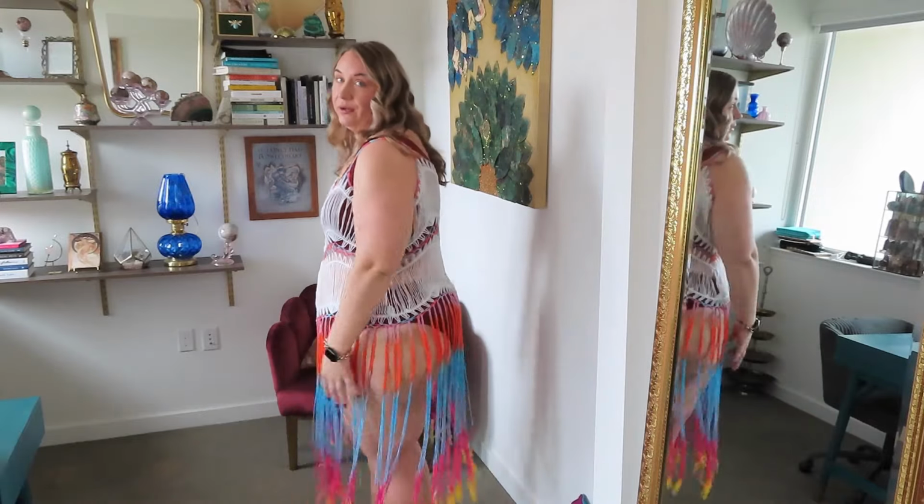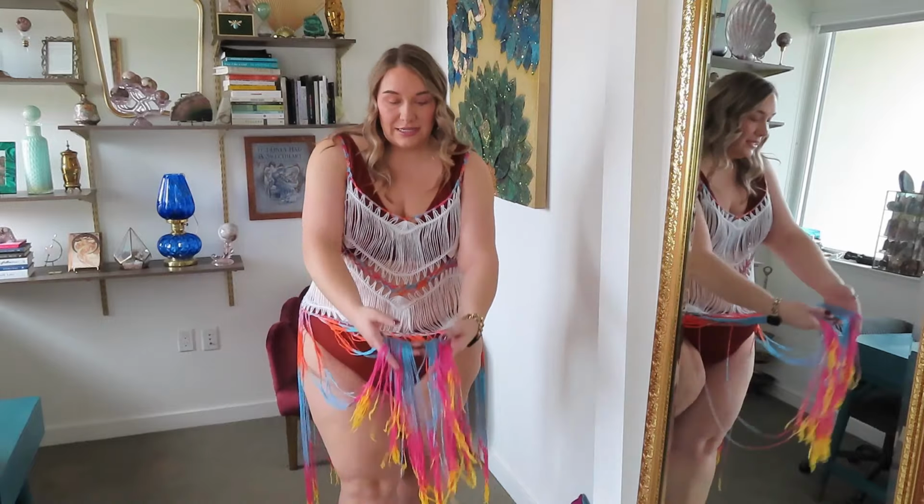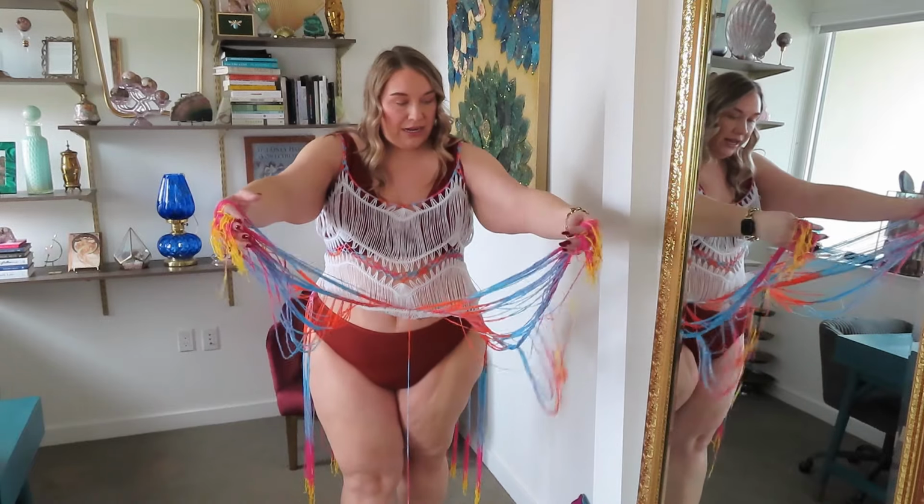For again, that boho festival look would be really cute. This is actually pretty decent quality. It's not going to rip open or fall apart. I'm yanking on these strings and they're not tearing off. Is this going to last you 10 years? Probably not, but things like this, you really only get one or two seasons out of and you're good to go. But it's so fun.